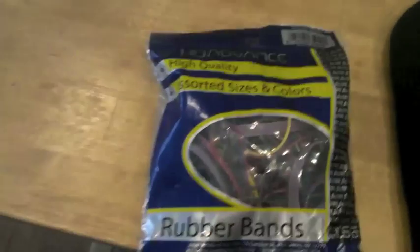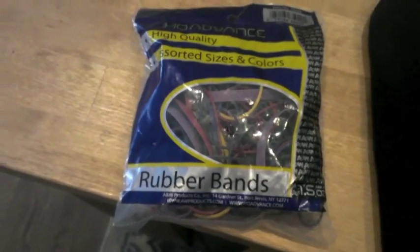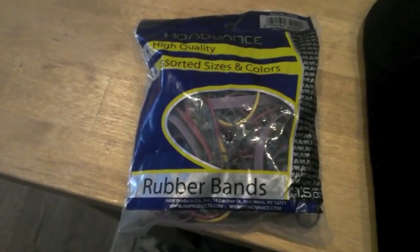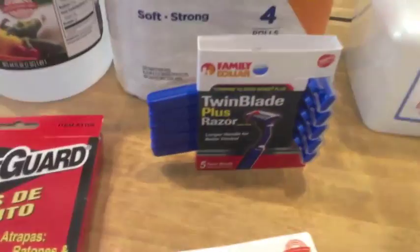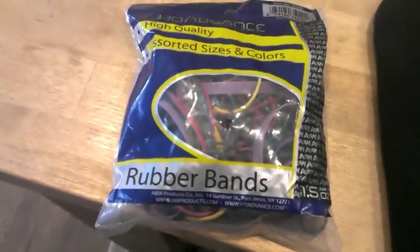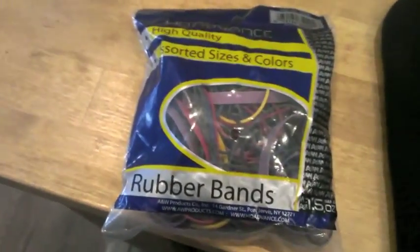Rubber bands. A lot of people don't think about rubber bands, but they come in handy. Unless you want to cut 550 cord and tie all your supplies together for little things, like, for instance, once I open up this razor package, holding together with rubber bands. When you're packing your bug out bag, you want to keep things compact, wrap them in rubber bands.